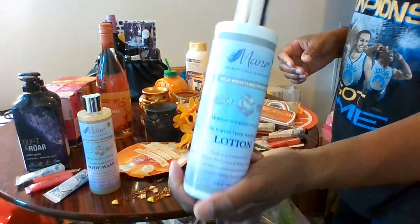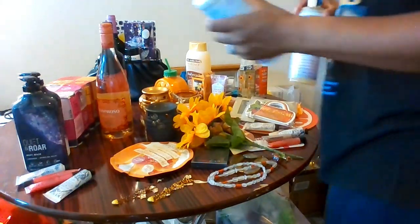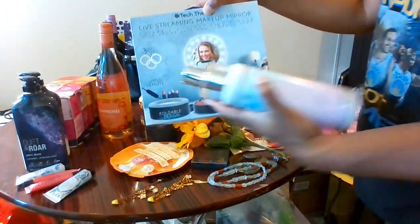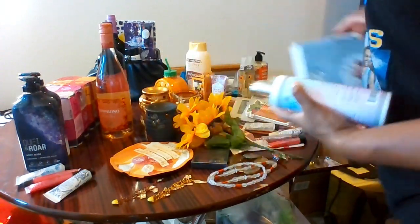That smells really good. So this is a set. So I'm going to do something with these, maybe to go with this, with the mirror. Probably put all these three together. Okay.